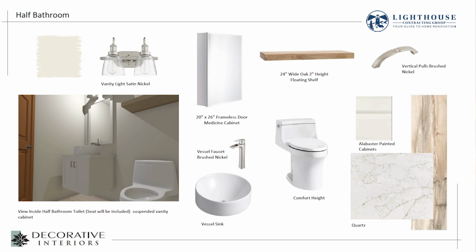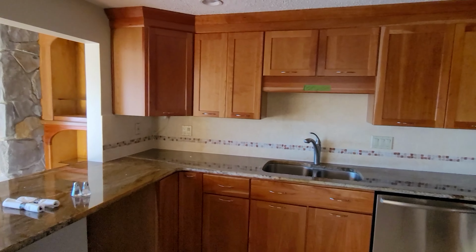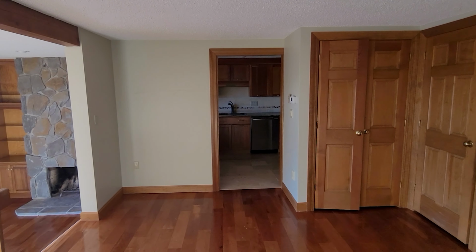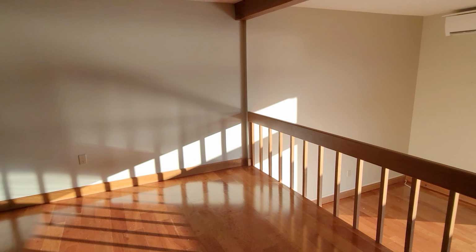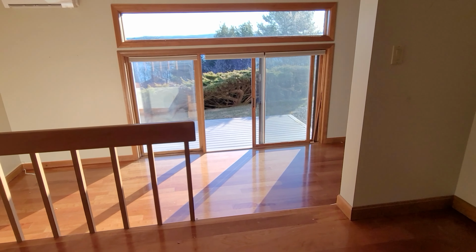Inside the home, we will remodel the half bath, update the kitchen countertops, tile backsplash, sink, and flooring. Plus, we'll install new cabinetry for the breakfast peninsula. We will also remove the wall between the kitchen and dining room. The wood railings will be updated to cable railings and recessed lighting added throughout.